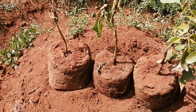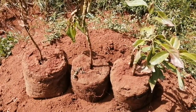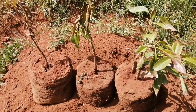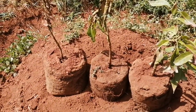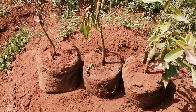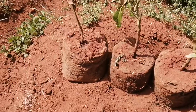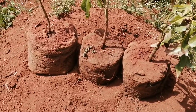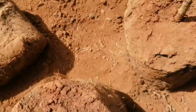Make sure that wherever you source your seedlings, the person who put the mixture, the soil that is used in the tubes so that the seedlings can grow inside, gets the ratios right. There should be enough sand, there should be enough organic materials, so that you avoid this kind of a situation. We suspect the soil here was clay soil, and you can see as a result it becomes very hard, or rather the survival rate.